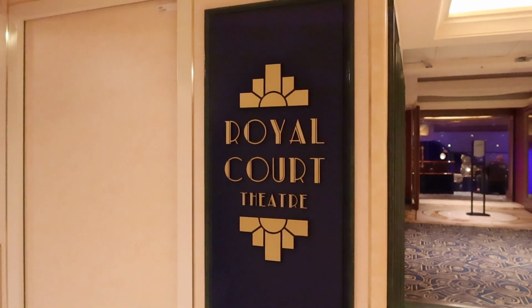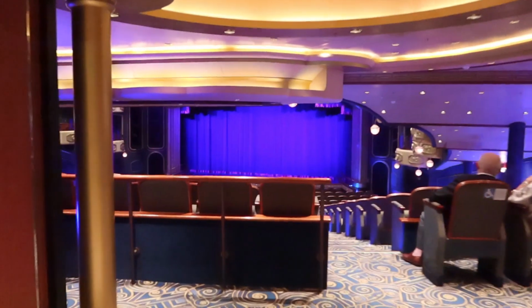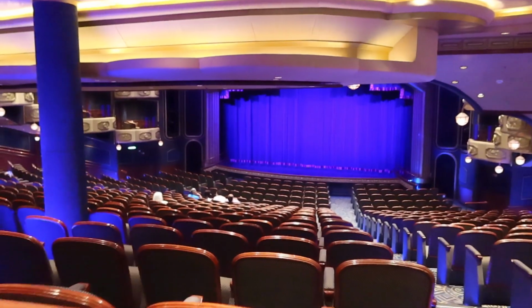After dinner, we went to the Royal Court Theatre on Deck 2 Forward to catch the late showing of Be Our Guest.